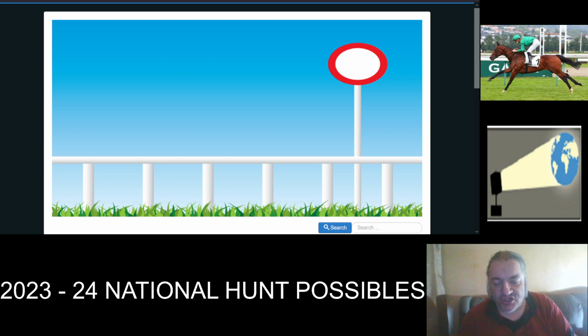Last year, I suppose the juvenile hurdlers fell short somewhat. I think the two I had, Nuzret and Beau Zenith, neither of them won a Grade 1 race, although Beau Zenith was placed in a Grade 1 and Nuzret won a Grade 2. So it's fair to say there is definitely room for improvement.